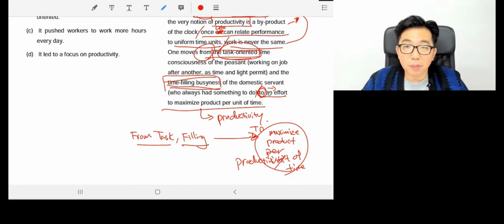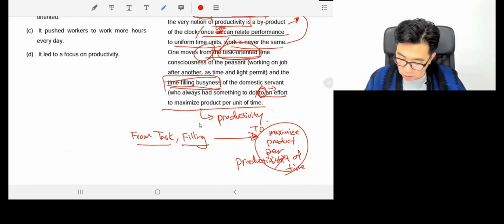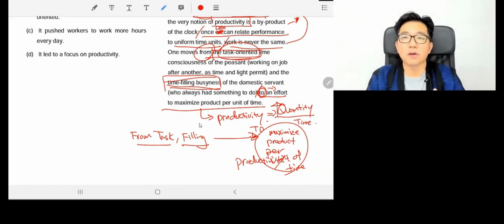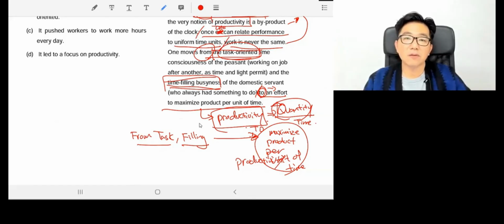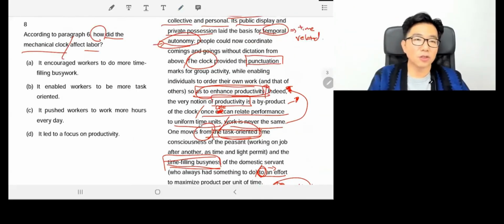To how much effort I put in, how I can put my effort in to produce more based on given time. So the focus was changed to more quantity I produce, more output I create, more outcome I make based on given time. Okay, based on the unit of time, 1 hour, 2 hours, okay? So focus became more productivity, from what work I do and how long I do it, to achieving more productivity. Yeah, a little hard, but not too much, okay? I'm sure you understood clearly.